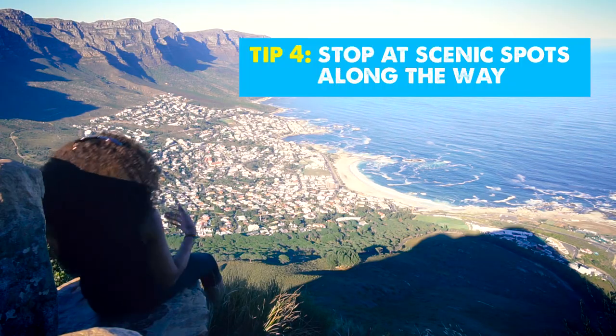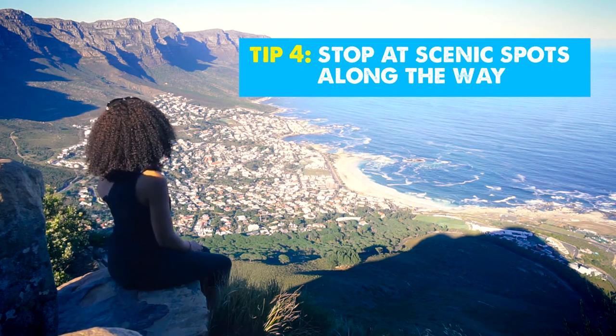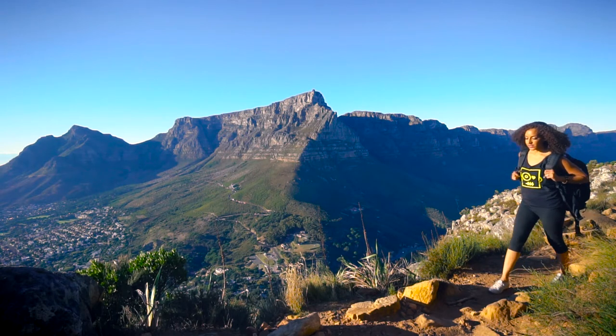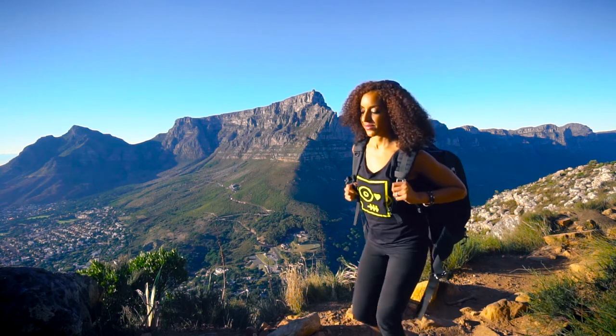Tip number four, stop along the way. There are so many places on the way up to stop and enjoy the view. For example, if you don't think you can handle that very first ladder climb, take the alternate route up. There are some nice photo ops along that path.